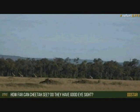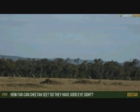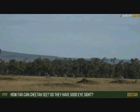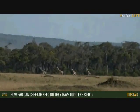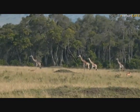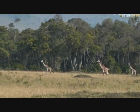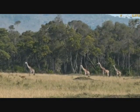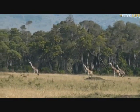DB staff's wondering, how far can cheetah see? Do they have good eyesight? They have very good eyesight, and they'll pick up movement from a couple of hundred meters, probably, maybe even as far as a kilometer away. So they have very, very good eyesight. There you go. You can see there's lots of giraffe on the island, and also some impala.